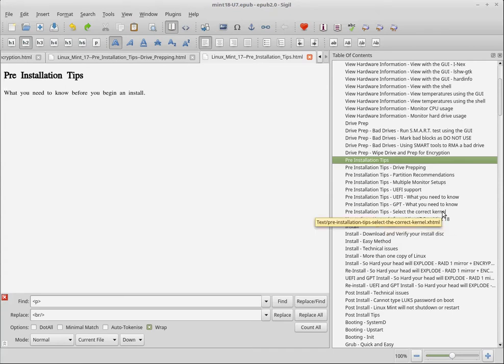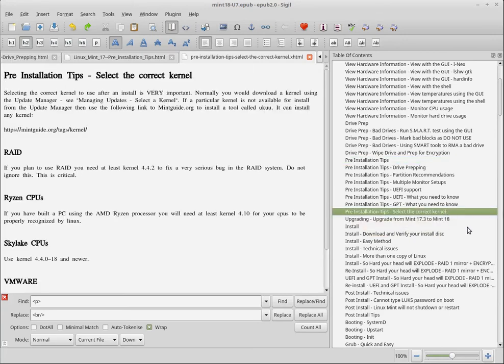I cover very briefly which kernels need to be used, depending on what kind of software you want to use. Nowadays Mint 18 is going to install a bare minimum of kernel 4.4, and a later kernel if you're installing the latest 18.2. I recommend nothing less than kernel 4.4.2, preferably 4.5.4, due to RAID issues. I have chapters on upgrading.